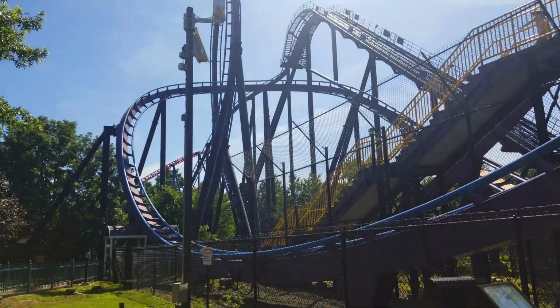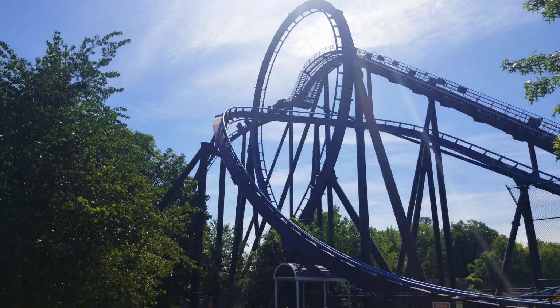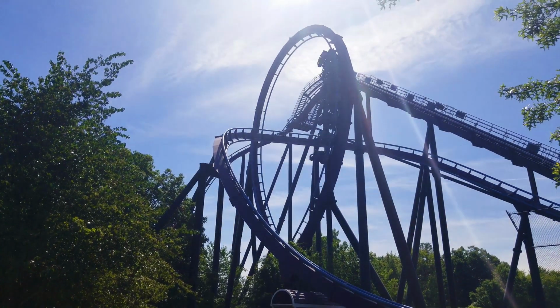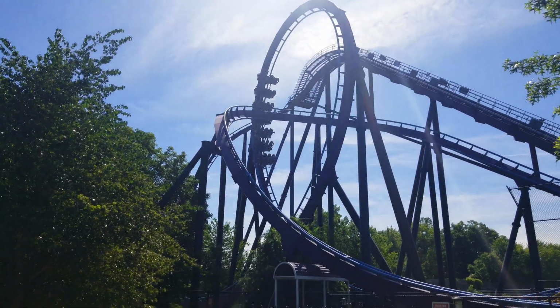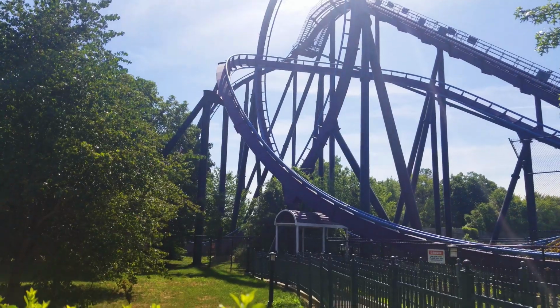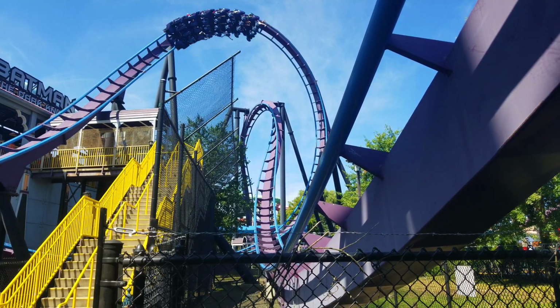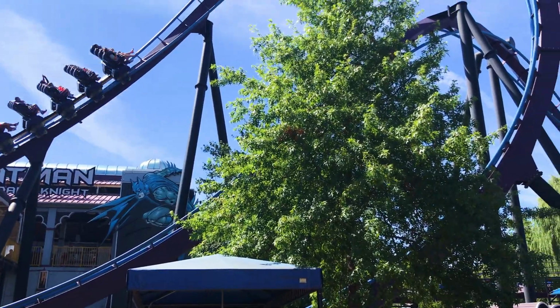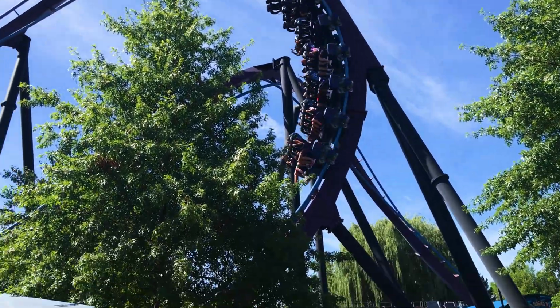Alright, well, let's get to the review. Presentation. Situated in the quote-unquote Gotham City section of the park, Batman the Dark Knight sits as the anchor for this area and also the gateway to the park's water park. The ride's color scheme is purple, blue, black, really stands out amongst other Batman-themed coasters in the Six Flags chain.